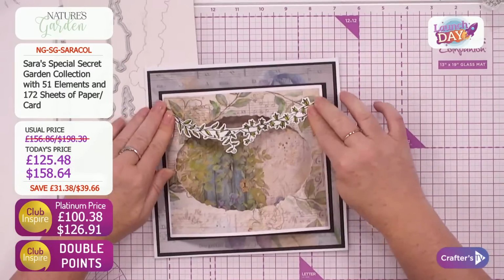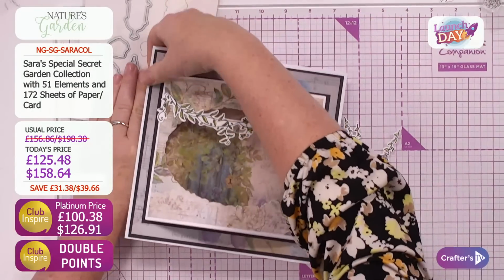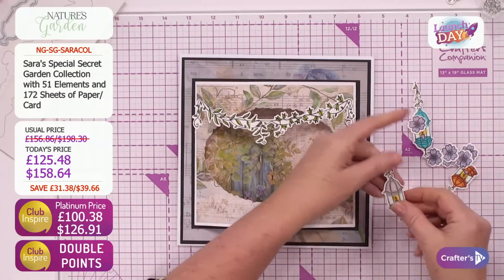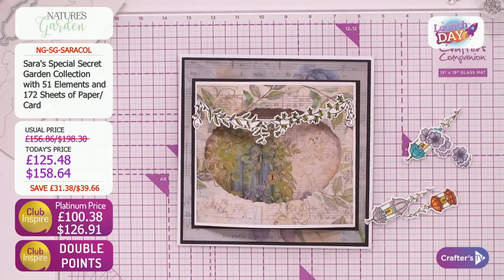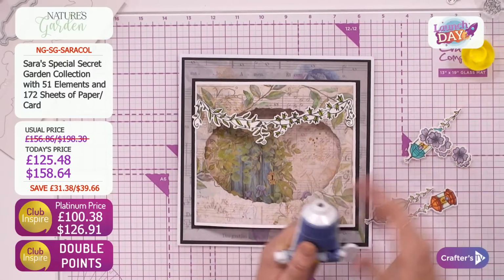I mean, obviously you would have to make a box to put this in. It is one of those special cards that you would need a special box or an envelope box maybe. And then we've got our lanterns and our flowers. And I think I'm going to go in with my glue gel, Joe, because it's the best way that I can position all these little elements.